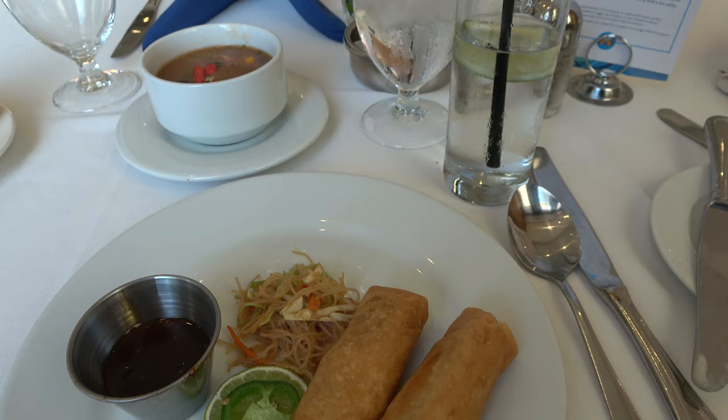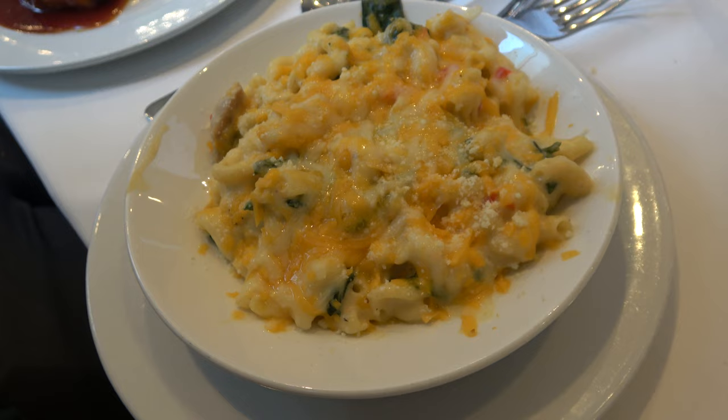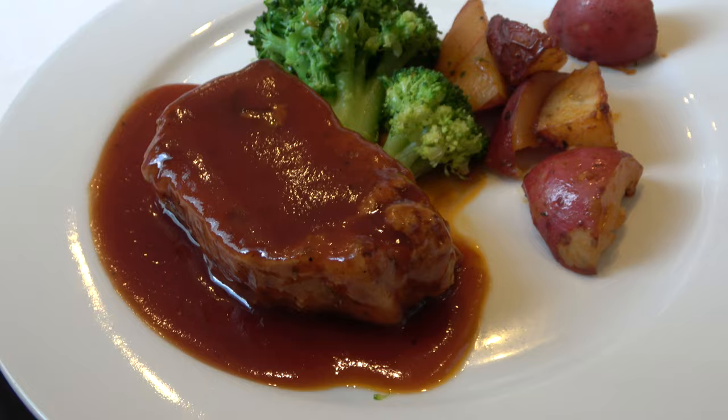For the main course, Molly got that Tuscan mac and cheese, and I went for the barbecue pork. This was not a great dish. It was very, very dry. I would not recommend the barbecue pork.